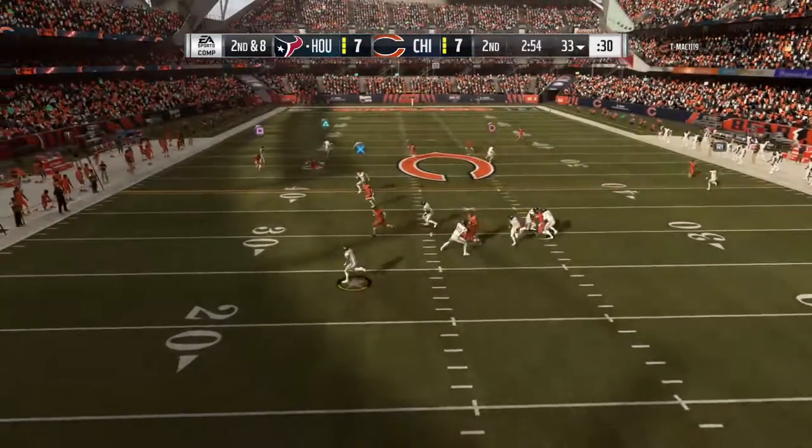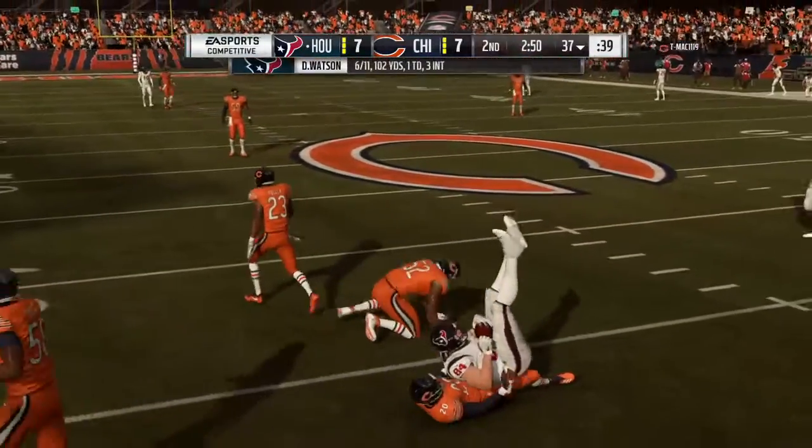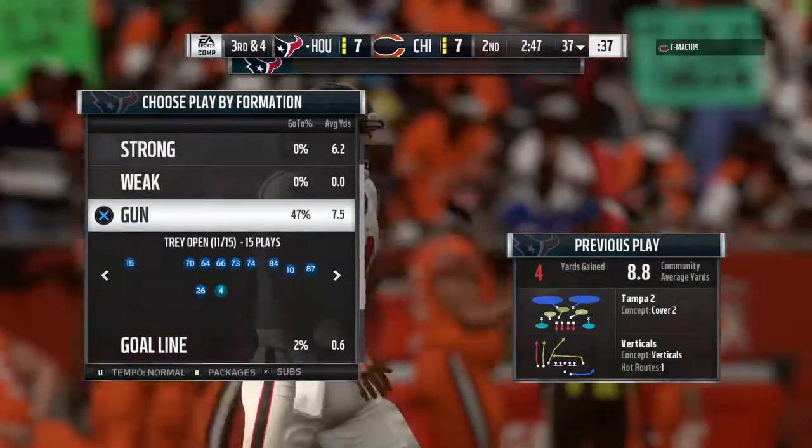Here's Watson being chased out left. Griffin's got it, middle of the field. 4 yards on the completion, and it sets up a 3rd down.